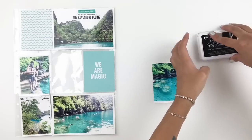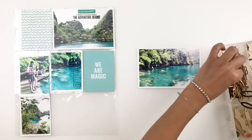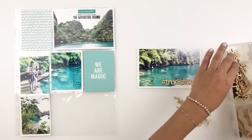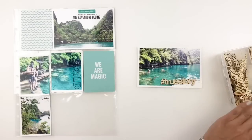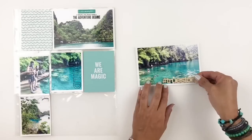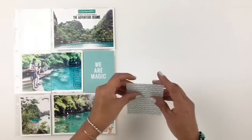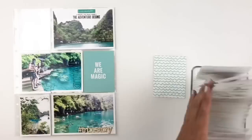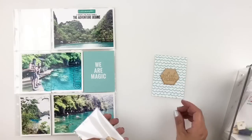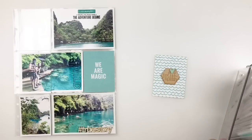I did stamp out "wild" using some of my Kelly Perky stamps. I'm going to end up adding a wood veneer that says hashtag true story. And I believe I'm going to add some Color Cast design wood veneers to that 3x4 card up above, just because I wanted to create my own 3x4 cards. I've been trying to use up my cards and my embellishments as much as possible while working in this album. It's a great way to use up your stash.